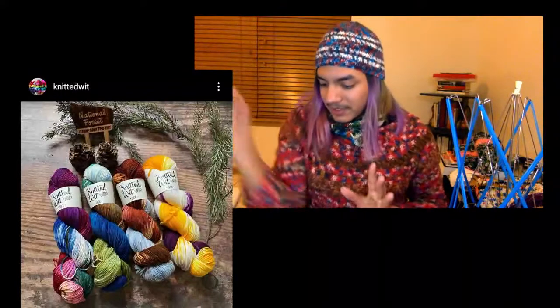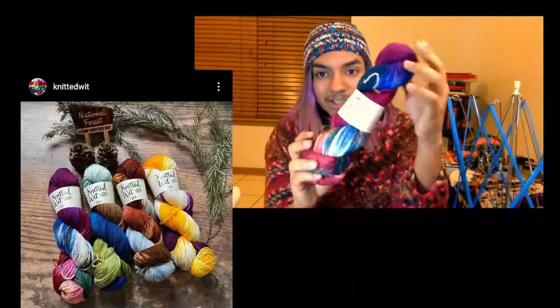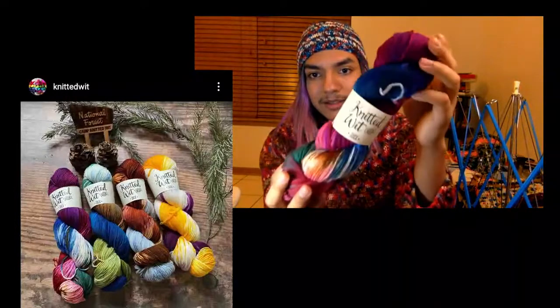Okay, so let's go ahead and go in the order of what we see in the picture. So the first one is Nez Perce National Historic Park. Check that out. Oh my God.